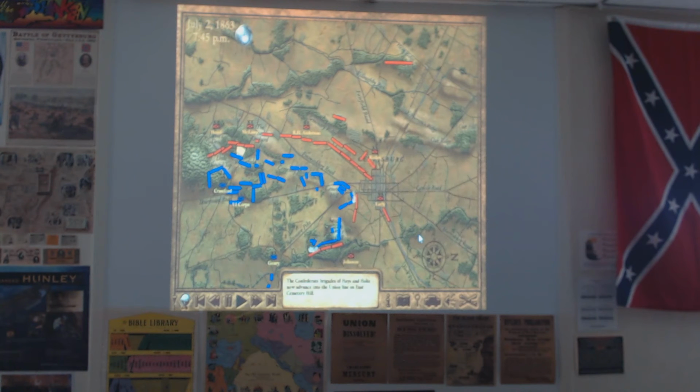Has Pickett's charge happened yet? No, it's only day 2, July 2nd. This is still a flanking maneuver on both ends. So you can see the Confederates have taken the majority of Culp's Hill. They have made advances over here on this side and here. And meanwhile, the Union has taken men away from the middle to shore up the ends.